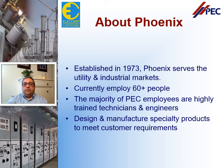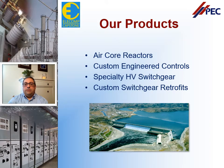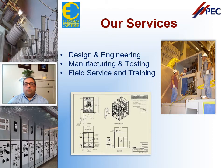The majority of the PC employees are highly trained technicians and engineers. We design and manufacture specialty products to meet customer requirements. Some of our products are air core reactors, custom engineered controls, specialty high voltage switchgear, and custom switchgear retrofits. Some of our services are designing and engineering, manufacturing and testing, field service, and training.